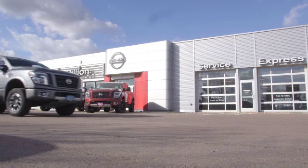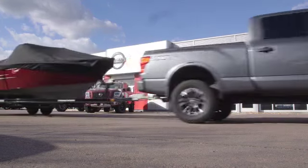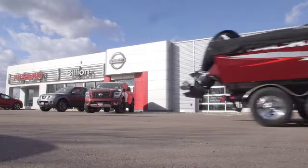For the most part, I use it for pulling. I have a boat. I also have some snowmobiles that I like to pull here in the winter time. So basically, any time that I have something to pull, I just know that I've got all the power that I'm going to need to pull that.